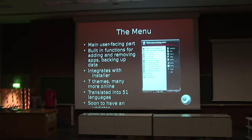So the format is kind of the main way that it all works. On the top level, this is in bold, so you'd replace this with an app name. In the case of Firefox, we've got Firefox Portable.